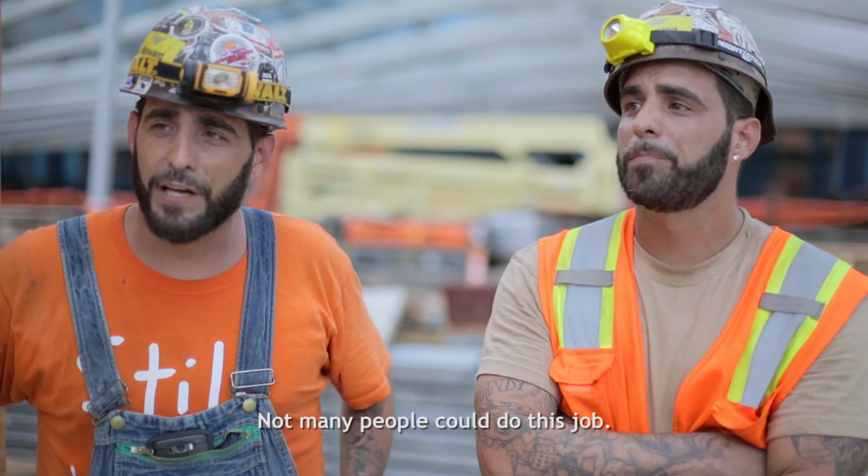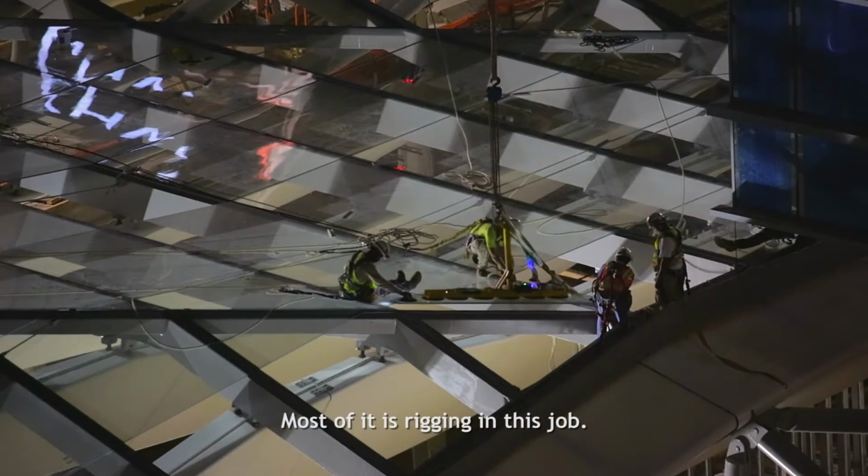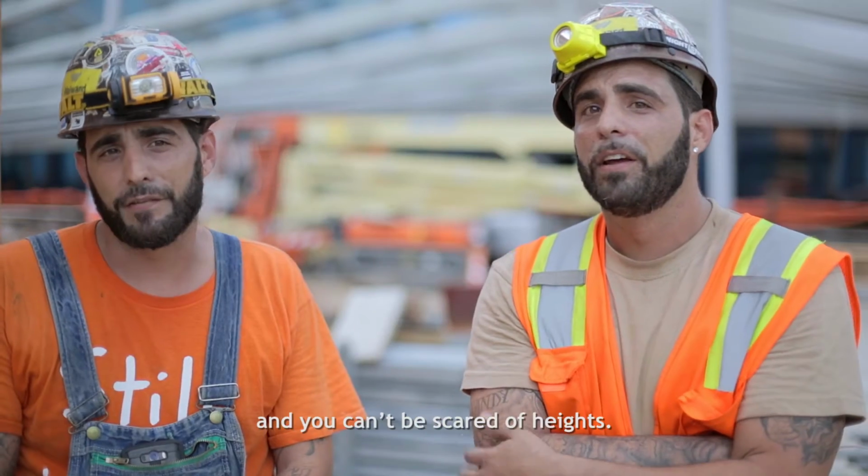Not many people could do this kind of job. You have to have experience. Most of it is rigging in this job. You have to know your rigging. And you can't be scared of heights. We're 100% tied off.